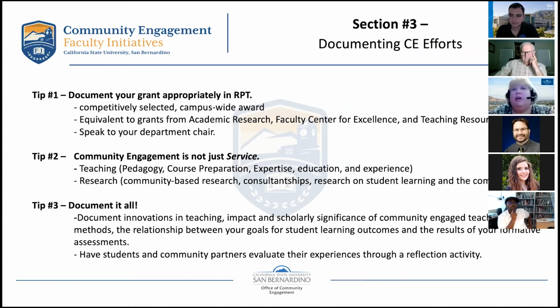And finally, document it all. I think I've kind of said that already, but keeping track of your hours, keeping track of the number of students you've engaged, making sure that you are documenting the partnerships that you've made outside of the university and how that may have also yielded an internship opportunity in your department. It may have yielded other additional partnerships or collaborations that are beyond your project. Those are all important to document. It's all a part of the work. It should all be a part of your RPT file.